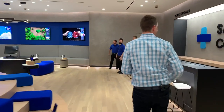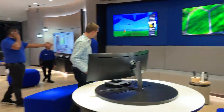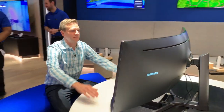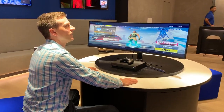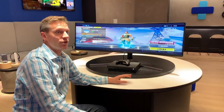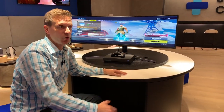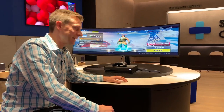Come on over here. This is like the biggest monitor I've ever seen. And I think I can get used to this. So yeah. Now when is this store open? When do we have opening day? The 20th. Okay, so this monitor is pretty cool. And there you have it. First Samsung retail store here in America, right here at the Americana at Brand in Glendale.